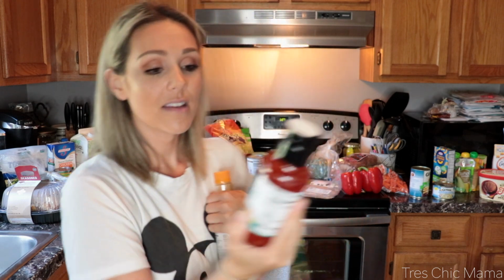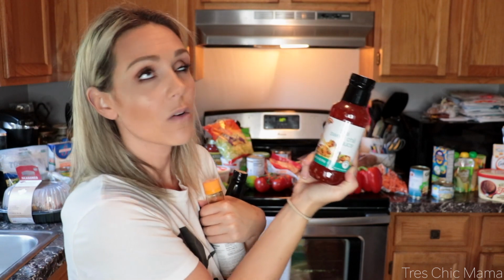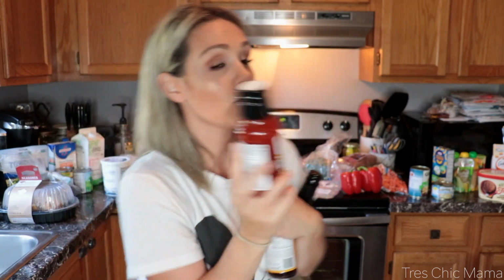So I really had none of these in my house. So this is so good, but it's way too spicy for Sydney, so I'm just gonna use it on the side. It is a Thai sweet chili sauce. Oh my word, it is so good. If you can find this at your grocery store, something similar.